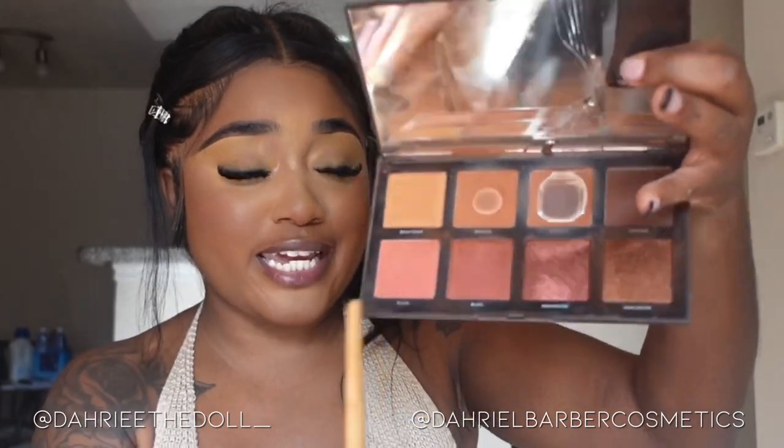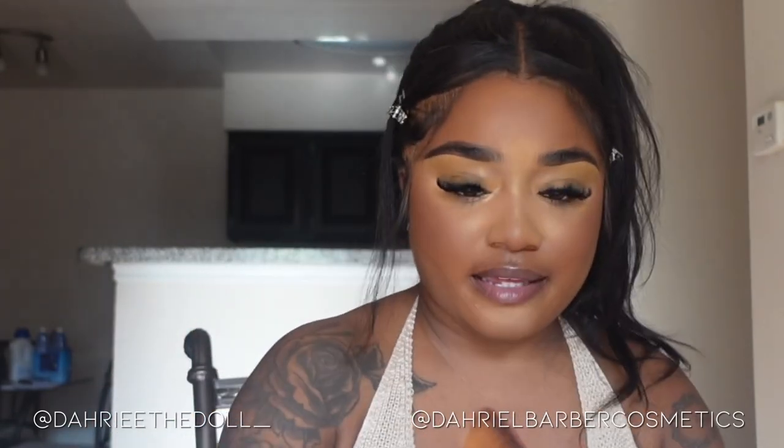But this is what we're gonna do. This little palette right here has a little pink shade, and we're just gonna see how it looks on me. I've never really done pink on me. I'm more of an orange blush girl, you know?